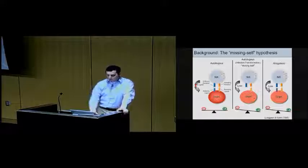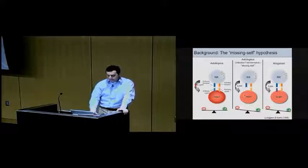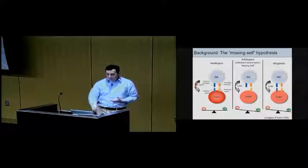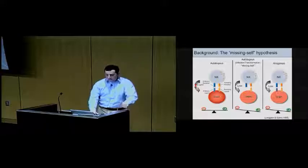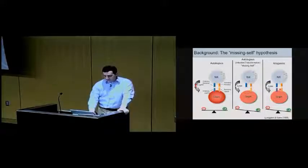Upon infection or transformation, a lot of target cells usually decrease the amount of self-MHC that they have on their surface, and that allows the balance to tip over to activation and away from inhibition, causing lysis of the tumor or virally infected target. And we use this a lot in the clinic in allogeneic settings in which we have mismatched donors being transplanted into patients. What this creates is basically a mismatch in the self-MHC and the inhibitory receptor, allowing us to tip the balance toward activating signals.